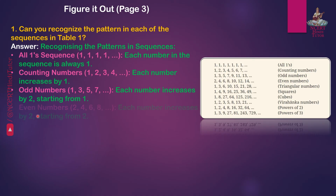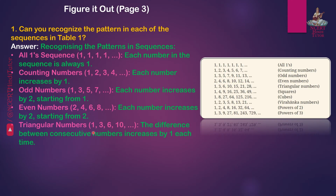Next, even numbers 2 4 6 8. Each number increases by 2 starting from 2. Next, triangular numbers 1 3 6 10. The difference between consecutive numbers increases by 1 each time. Next, squares 1 4 9 16. Each number is the square of a natural number. Example 1 square, 2 square, 3 square, and so on.